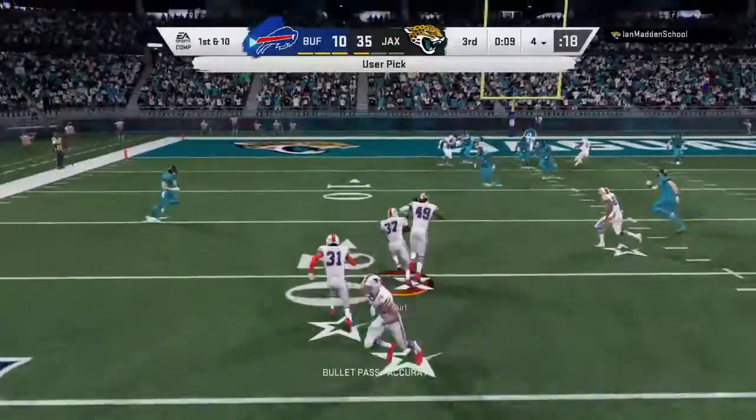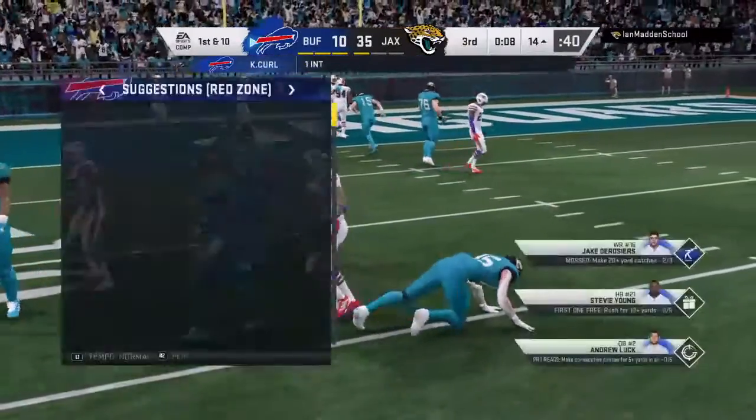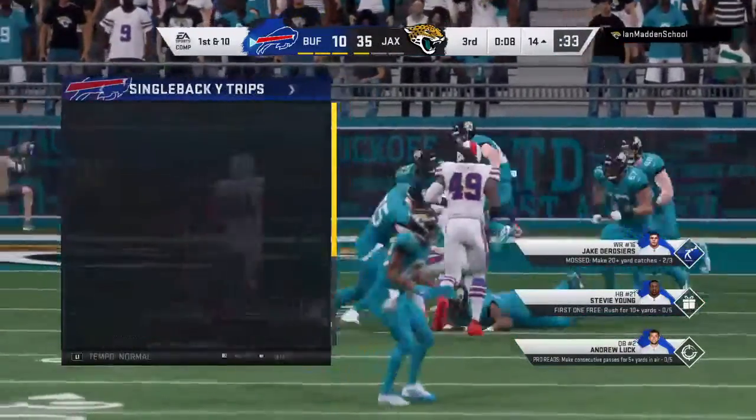And for a 3rd time tonight, he's intercepted. Picked off at the 22. And he'll take this down inside the 15-yard line. At the 14-yard line.